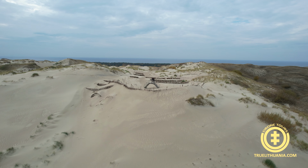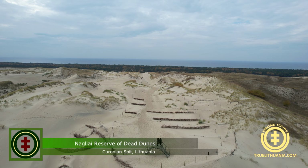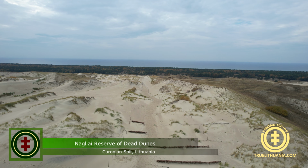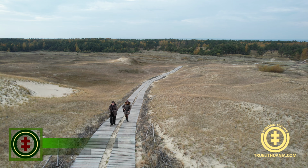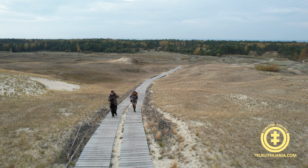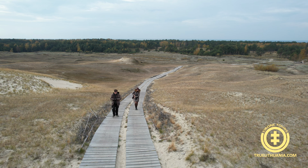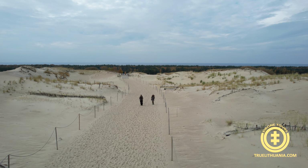Luckily, in some places, such as the Nagliai Reserve of Dead Dunes, where most of the video was filmed, the original swatches of this unique Baltic desert remain. Being so unique in these latitudes, the dunes are carefully guarded. It is permitted to walk only on certain paths, but these paths are just loved by the tourists from all over Northern Europe and beyond.